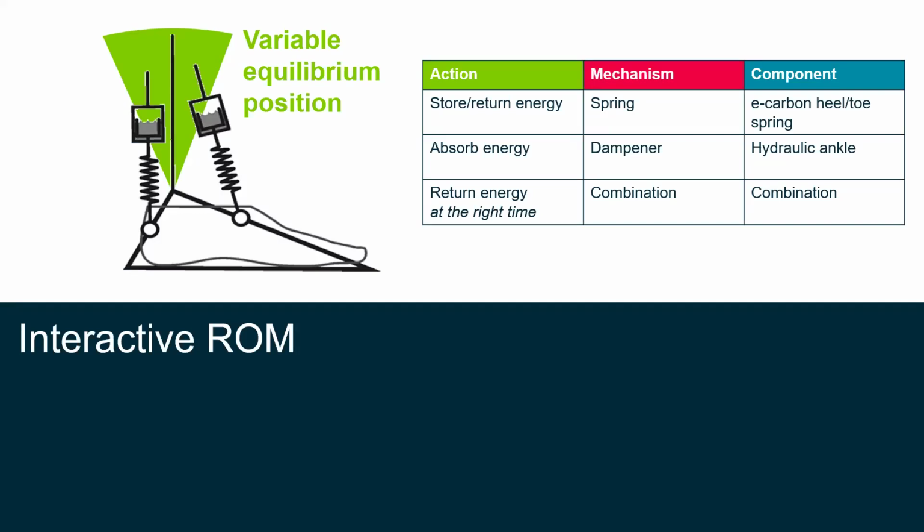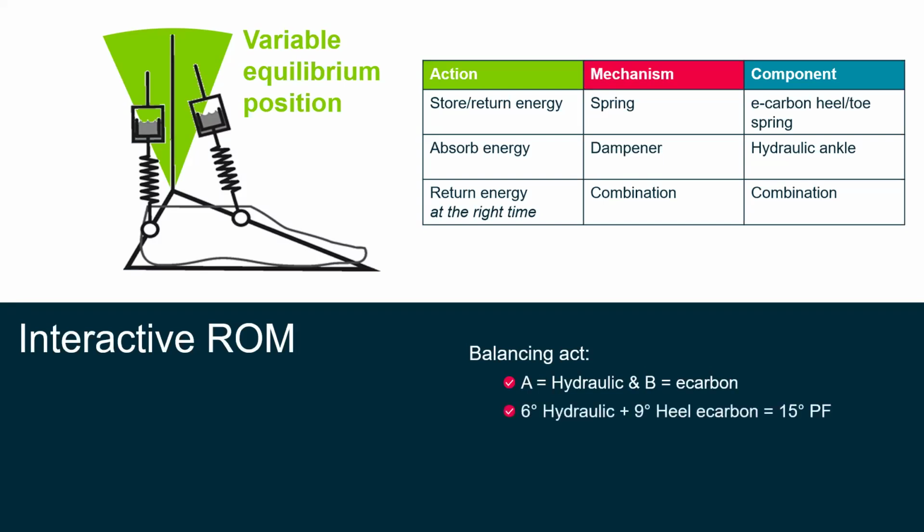So as I said, you have this range of motion, and it's a balancing act. You've got the carbon involved and the hydraulics. If you had all carbon, good energy return, but you don't have good compliance or shock absorption. If you have all hydraulics, you've got good shock absorption, but you don't have as much energy return that you could have. So it's the two working together, optimizing it.